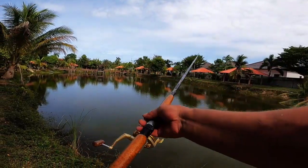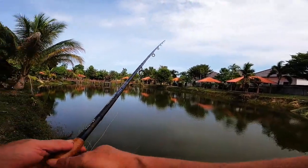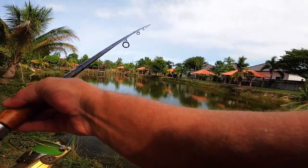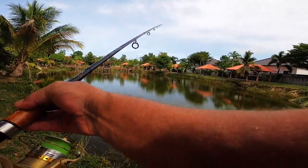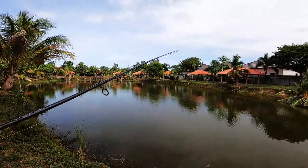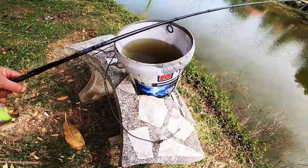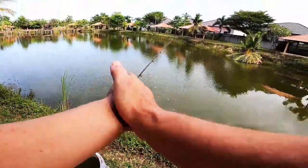It's pretty deep off that side of the bank over there. Try that. Maybe they're running on that edge a little bit. We can handle a big one on this rig if we're lucky. That one's set.